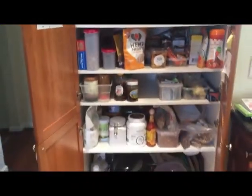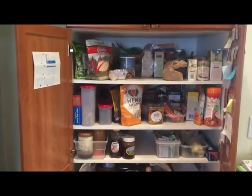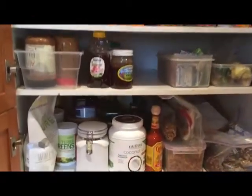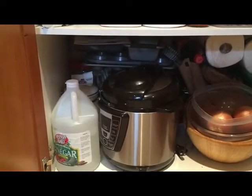All right, so there is a good visual of what we have. I want to take you row by row, just so you can really get a good glimpse of what we've got. So on our bottom, I've got white vinegar.